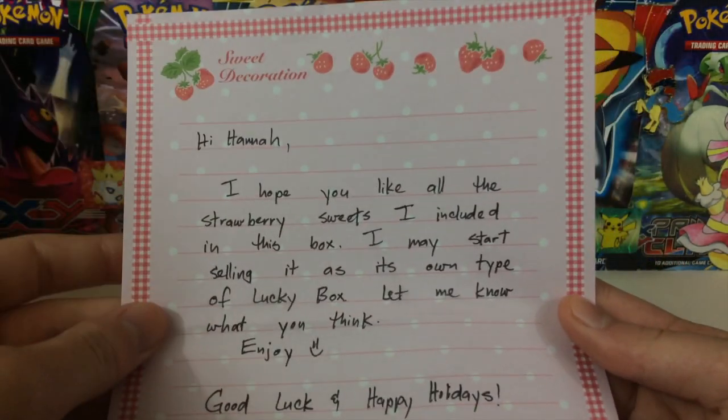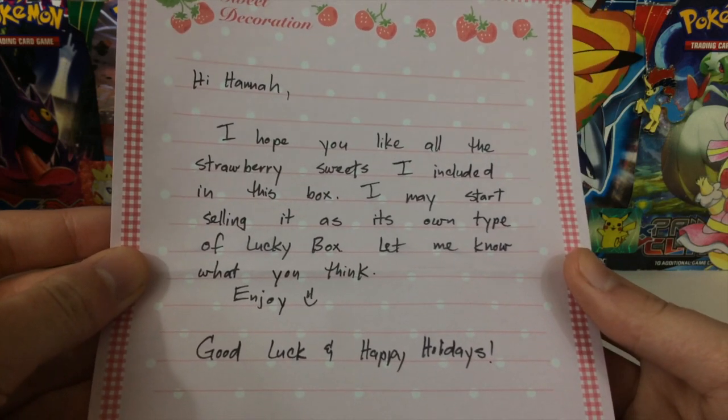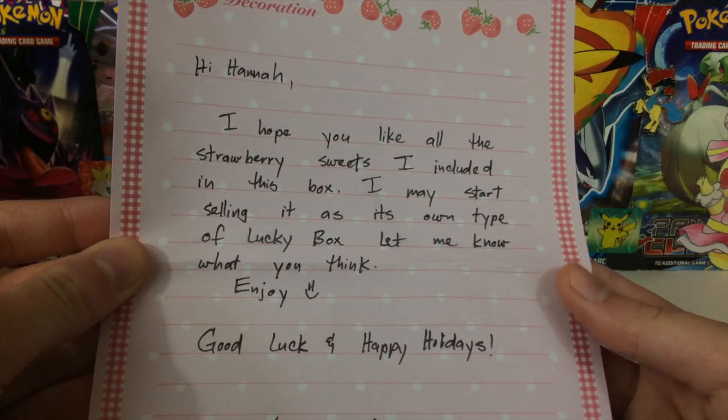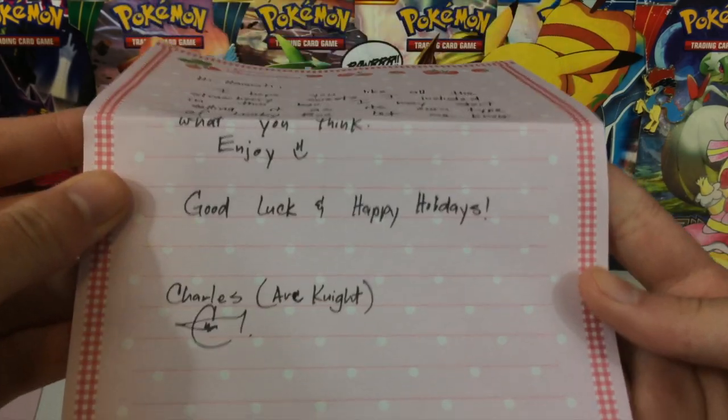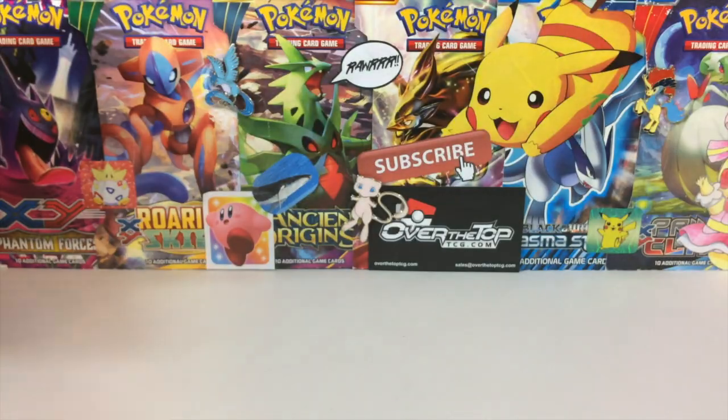But anyways, let's just read this. Hi Hannah, I hope you like all the strawberry sweets I included in this box. You may start selling this as its own type of lucky box. Let me know what you think. Enjoy, good luck, and happy holidays from Arknight. So thank you very much for the note. He always makes these so personalized.